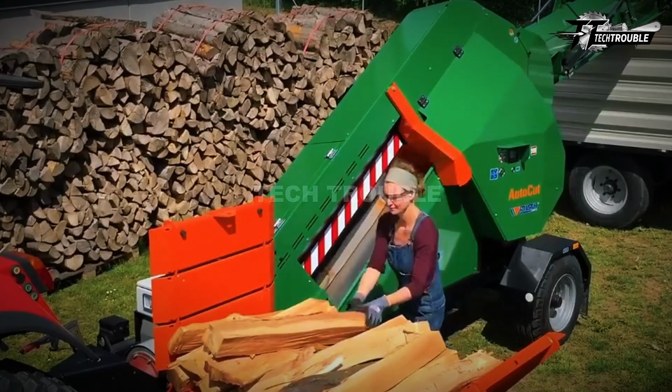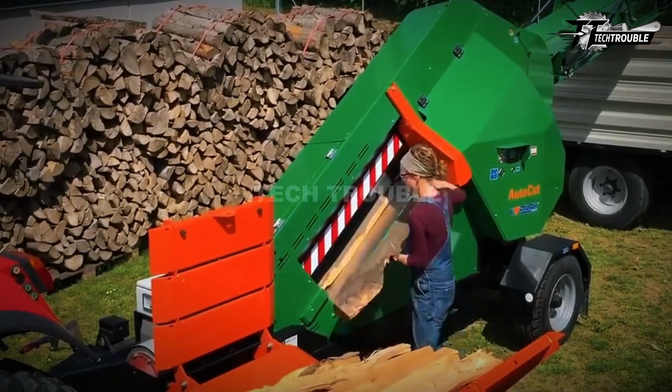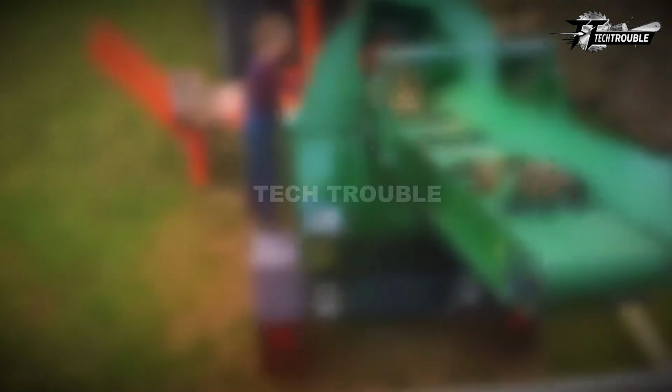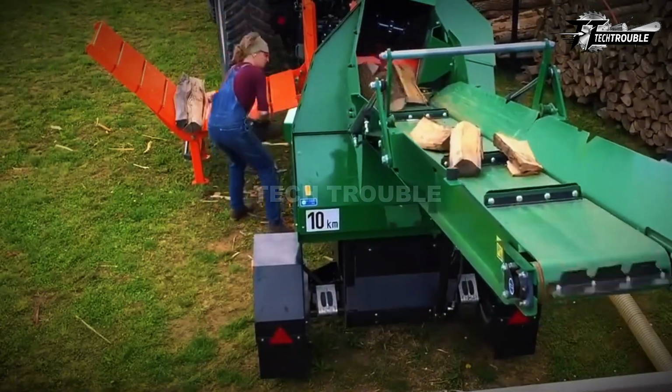Watch closely because this isn't just splitting, it's domination. As the giant log feeds into the spinning wedge, raw power shreds through bark and heartwood alike. Every rotation blasts apart dense timber, launching chips like shrapnel and leaving nothing but clean, fire-ready splits in its wake.